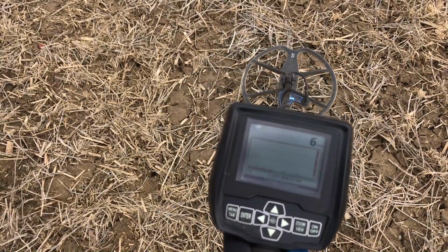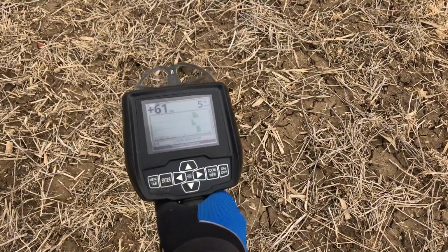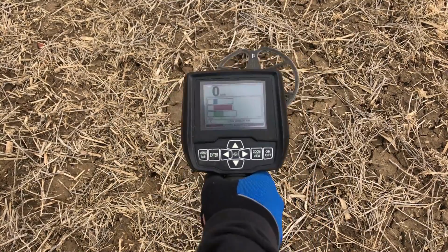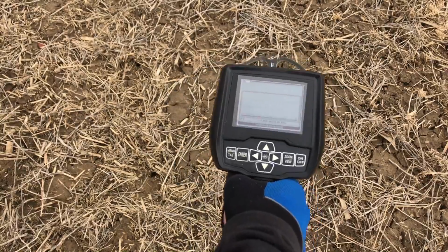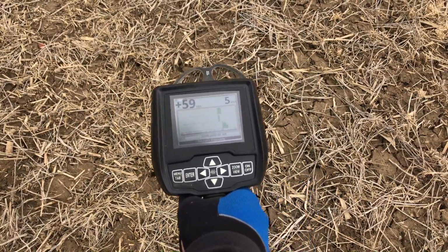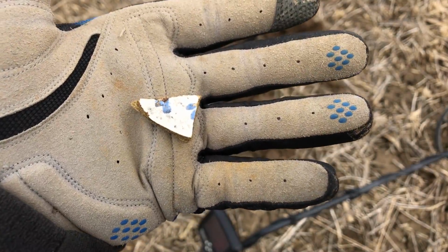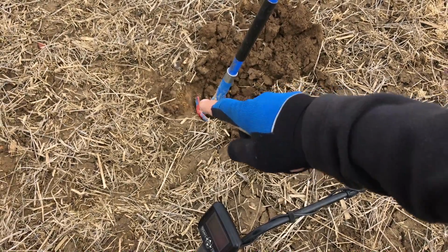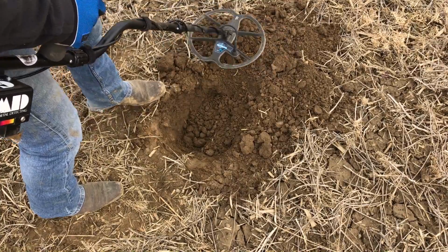All right, I think this is gonna be our first personal item here. Really good hit, 61, 64. Size of it's just perfect for something cool. We got 6.5 inches, 64, 60. Here we go. I found this really cool piece of blue and white right here sitting on the ground before I actually started the video, but that's pretty awesome. It's a 47-49.